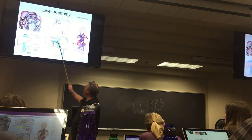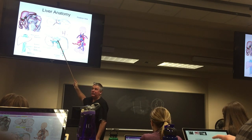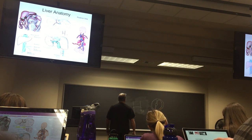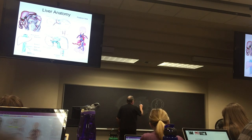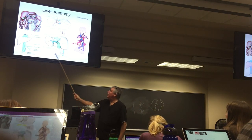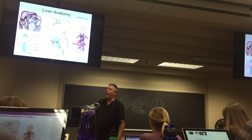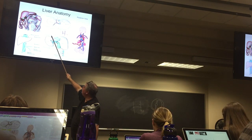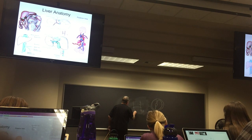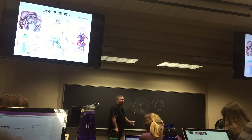On the top of that H right here is the inferior vena cava. You have hepatic veins draining into the inferior vena cava. So this would be the IVC. On the other side, there's the ligamentum teres right here on the bottom, and on the top side is the ligamentum venosum. What this used to be is the umbilical artery.